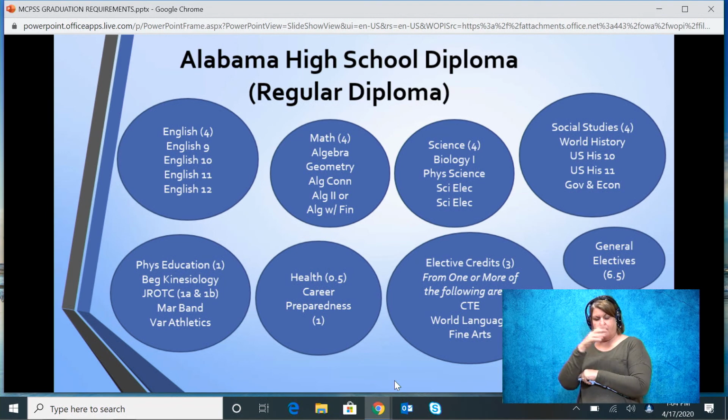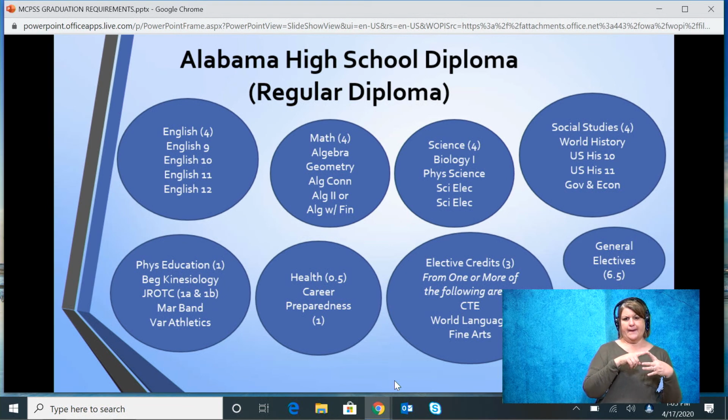Now, additional credits that you will need: physical education, you will need 1 credit, and you can satisfy this credit in one of 4 ways. Beginning kinesiology, which in former years was known as Life PE, JROTC, the 1A and 1B, which would mean that you would take it for the entire year, marching band, or varsity athletics.